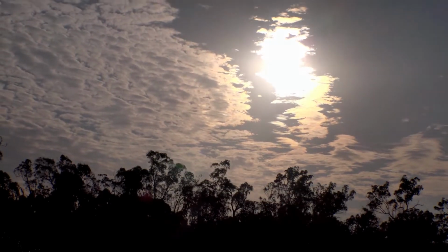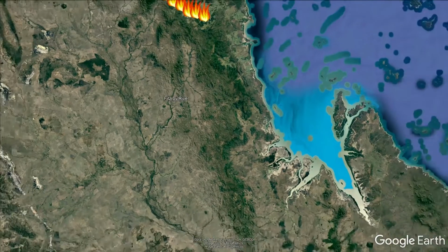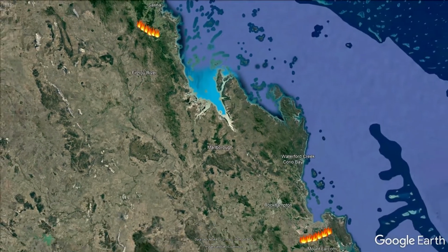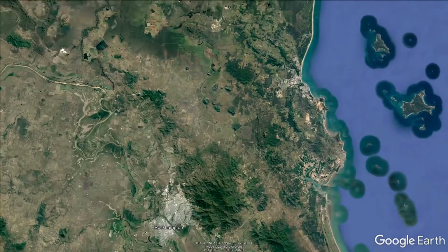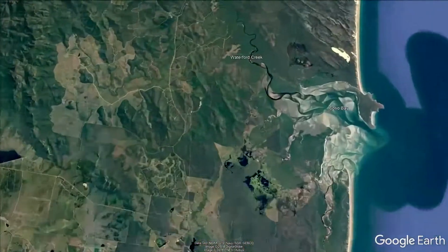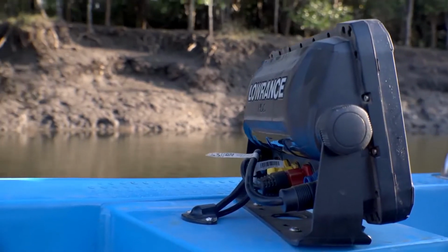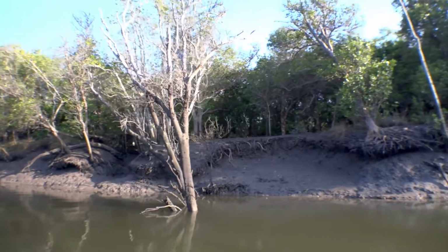The fires we've run from are still burning and have limited our access to the north and south. So today we decide to stay closer to Rockhampton and head east to fish Waterford Creek. After a stressful day yesterday, we are both looking forward to one last day of fishing before heading home.